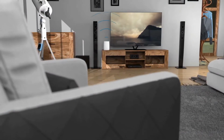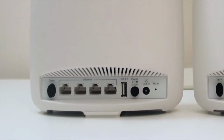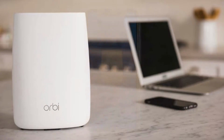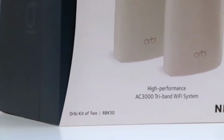The Orbi router and its satellite broadcast 3 distinct bands of Wi-Fi signal, one at 2.4 GHz and another at 5 GHz, and then another 5 GHz band that's locked off from normal access. It's through this second hidden 5 GHz band that the router delivers its Wi-Fi signal to the satellites and back, and thus doesn't take up the same bandwidth being used by your various devices.